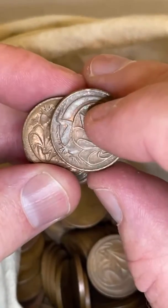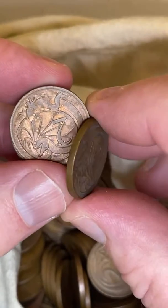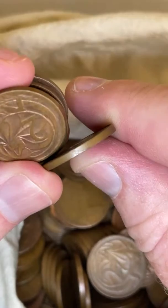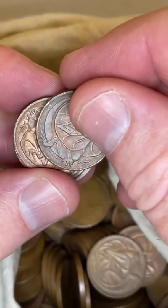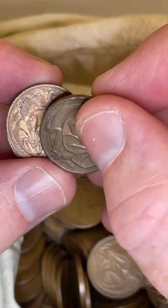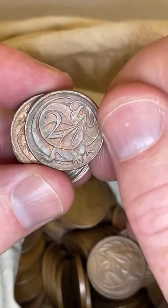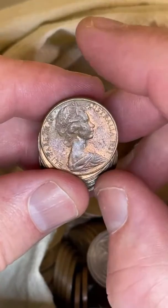Got a bit of a chip off the bottom or on the side there, to see if that's a natural thing or if it's... where did I see that? Yeah, no, I think that's pretty standard. I'll just check for a missing SD. No, because that one was a 1981 coin.